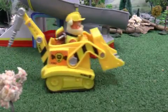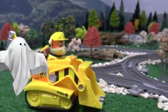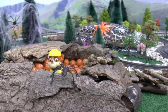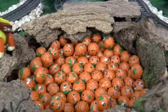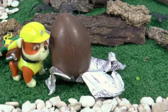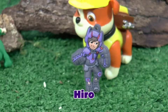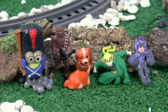The last pup to have a go was Rubble. He climbed into his bulldozer and was off. Rubble found a big Hero 6 egg. And inside was Hero. Well done, pups. Did you enjoy your Halloween Lucky Dip? What great surprises you found.